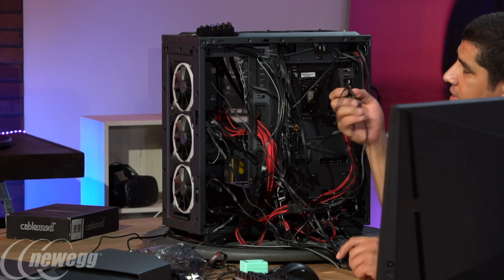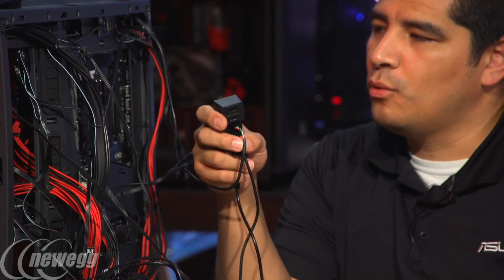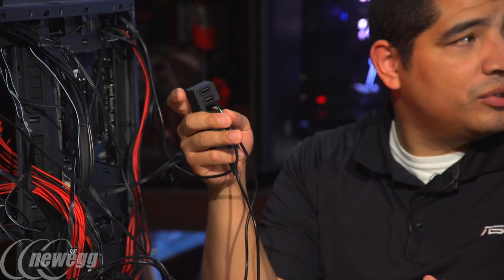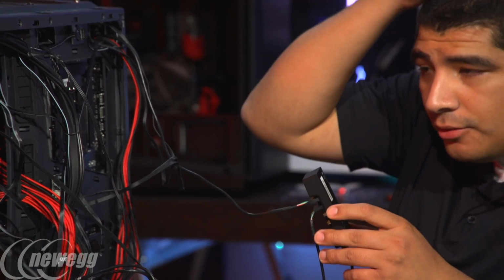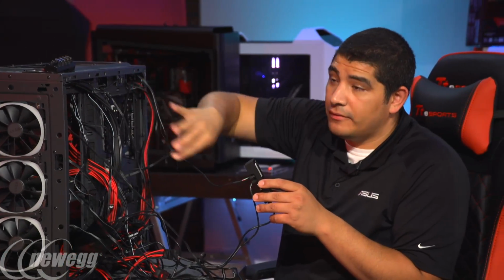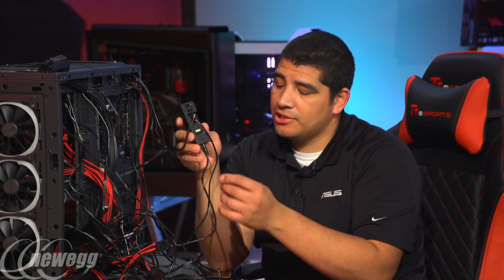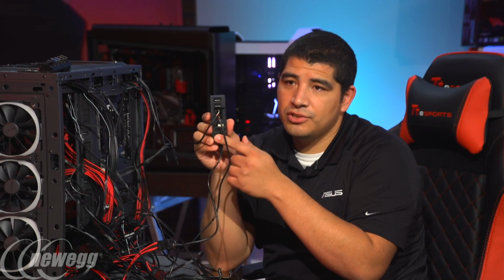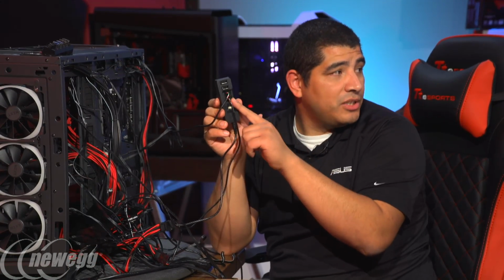The reason this is required is that a lot of these devices require multiple USB 2 interfaces. With more and more USB 3.0 and 3.1 being the standard for internal headers, sometimes you don't have as many USB 2 internal headers. So this little adapter is required because we need to run this to a single USB 2 interface on the motherboard to give us more USB 2.